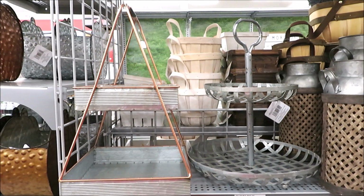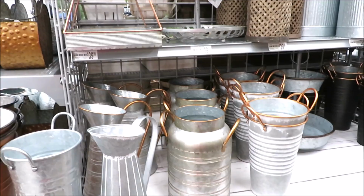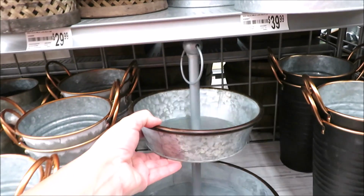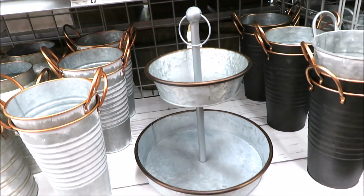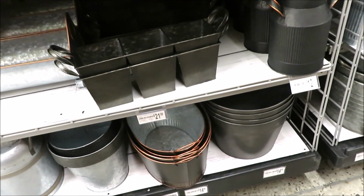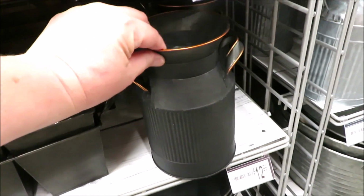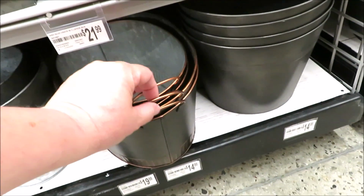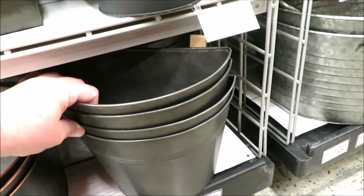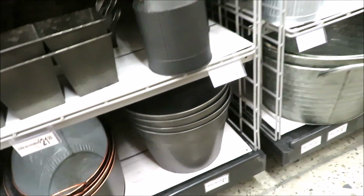Over here, they've got some of their tiered trays for $39.99. Down below, lots of milk jugs and vases. It's another one of their tiered trays, kind of like a farmhouse style. Down below, they've got even some black metal. I really do like this trend. Some of it is trimmed in the copper, like this little milk jug for $12.99. Some of it isn't. So these are kind of like beverage style buckets. And then these are flat in the back for like a front door for $14.99.